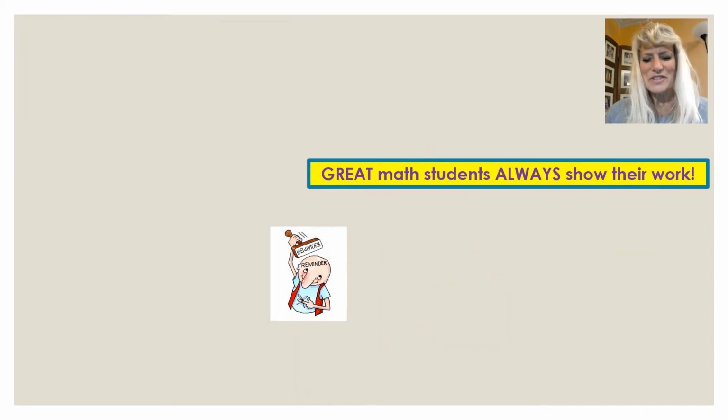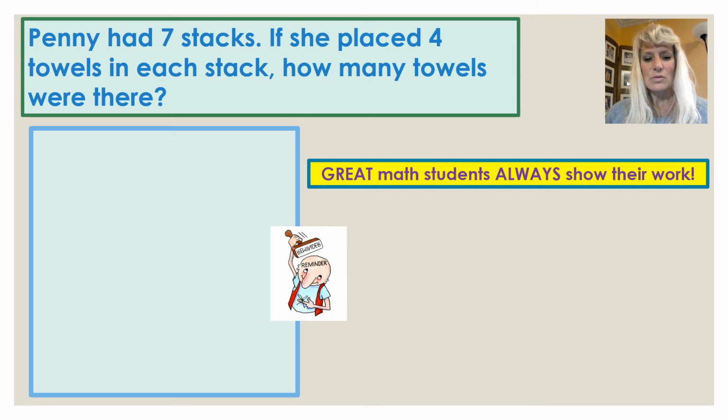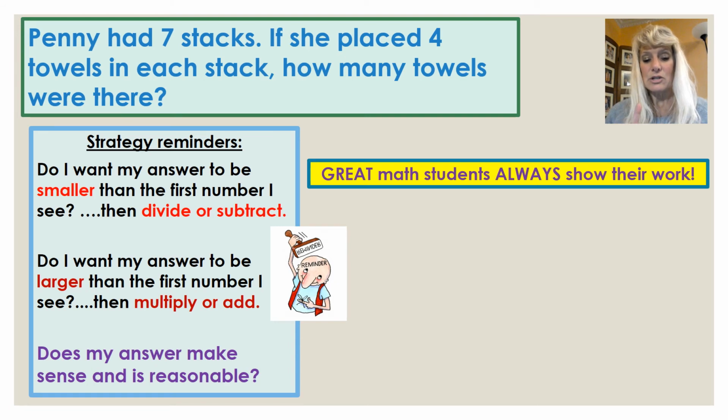All right, are you ready for this next one? Penny had 7 stacks. If she placed 4 towels in each stack, how many towels were there? Let's take a look at our strategies to remember them a little bit. If I want my answer to be smaller, then I divide or subtract. If I want my answer to be larger, then I multiply or add. And of course, I need to make sure that it makes sense and is reasonable.